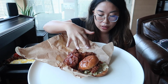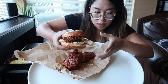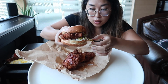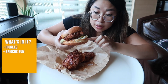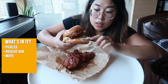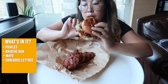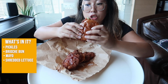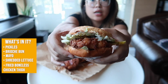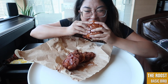So I decided to get the plain original fried chicken burger so that I can choose the spicy option after. There's a giant slice of pickle in the middle. You got a brioche bun. You have mayo, shreds of lettuce, two slices of pickles, and then a giant piece of fried chicken in the center. Check this out. Nice and toasted bun as well.